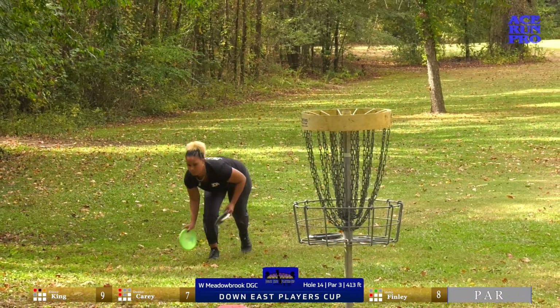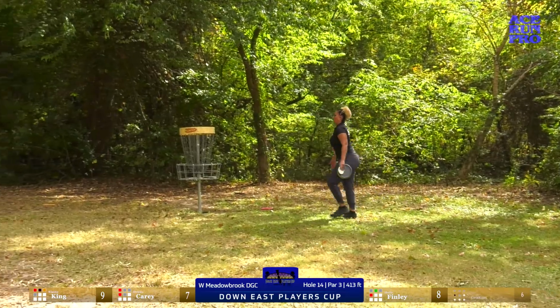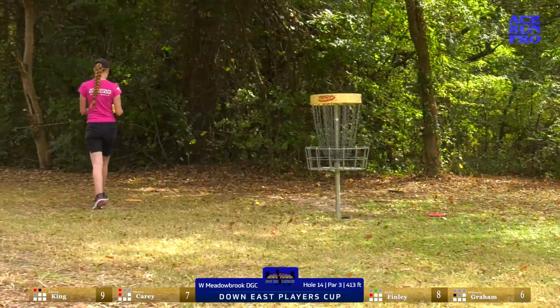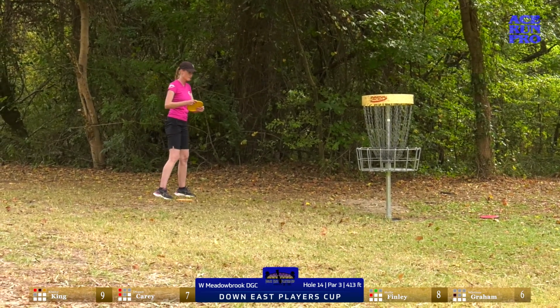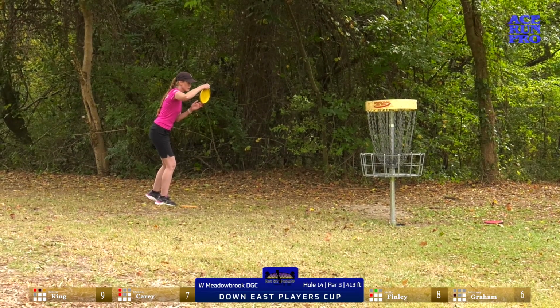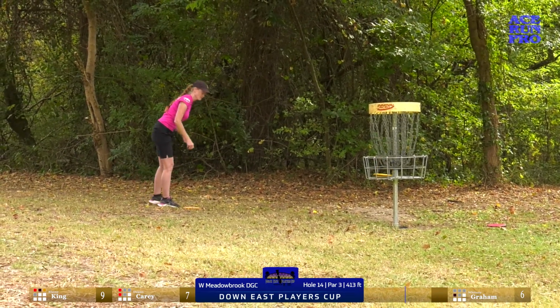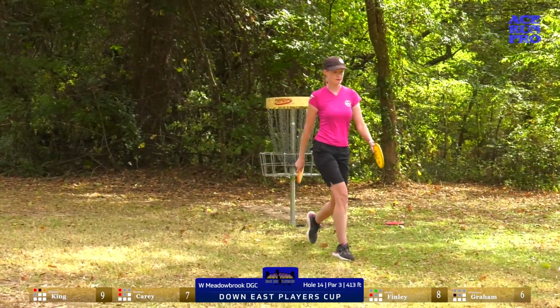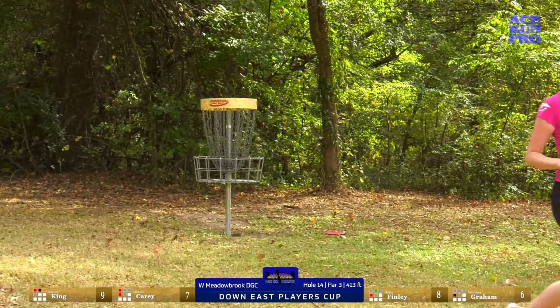Good putt. Putting the P2s in the basket again. She's putting together a really good back nine as we look at the Ace Run Pro score box. Yeah, absolutely. A lot of gray. Just the one kind of hiccup there on hole 13, but everything else looks good. Holly putting in the par as well.